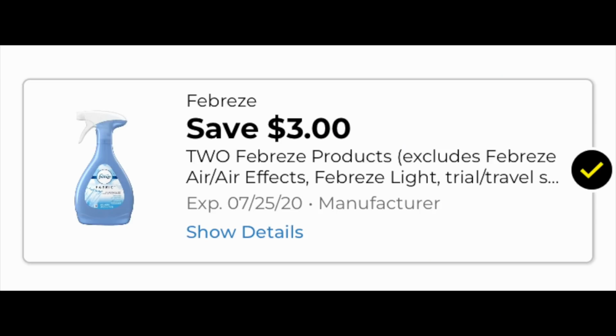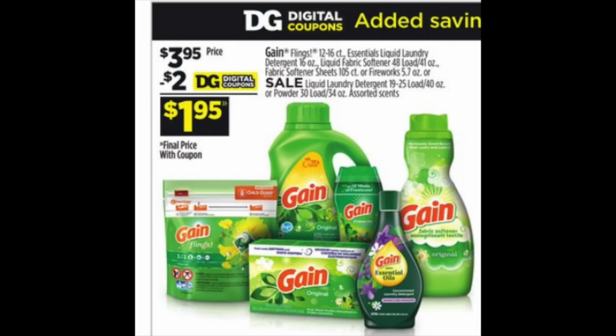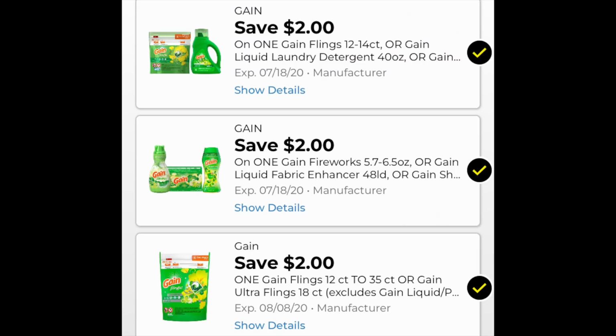We're also going to need this digital loaded to our store card, which is the 3 off of 2. And we are also going to be grabbing 3 of these items, 2 of the Flings, 1 Fireworks. Again, as we've discussed in this video, if you wanted to get like a detergent, a Fling, and then fabric softener sheets or dryer sheets, that would also work. But I'm going to go with Fireworks. Why not? And then we're going to need these 3 digital coupons also loaded to our store card. 2 of them are expiring on Saturday, so definitely this is a use or lose sort of situation.